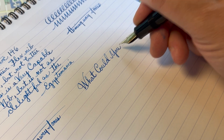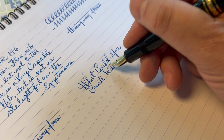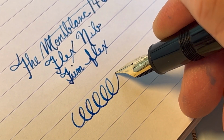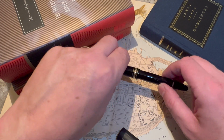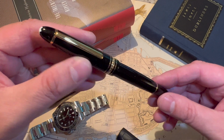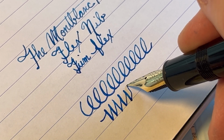For instance, I have done curlicues and up and down wide to fat strokes across pages without the feed ever going dry, and the ink keeps up magnificently. Almost inconceivably, the writing experience is not particularly wet. How Montblanc achieves that particular type of alchemy, I do not know, but the experience of writing with it cannot be denied. It is incredible in how it goes from thin to fat without ever running dry.